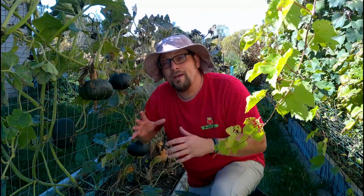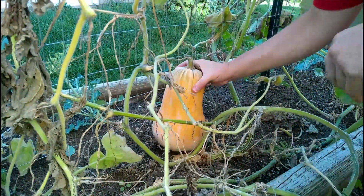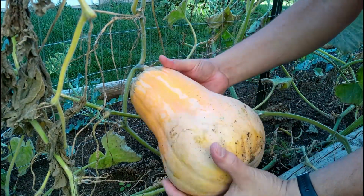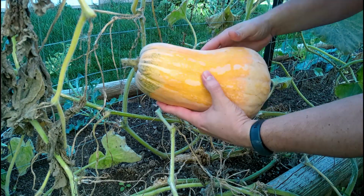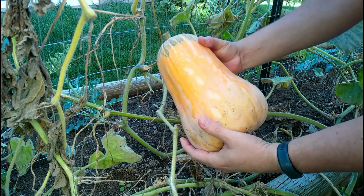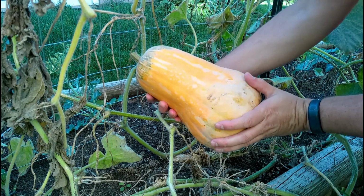Now down this row we have several more varieties of winter squash. One of them is super cool. It's called the Autumn's Choice Hybrid. Take a look at this beauty. First of all, it's a variety of butternut squash, a hybrid type of butternut squash. Look at that bright orangish yellow color, and it keeps some of that green at the top even after ripening. This is an amazing looking winter squash.